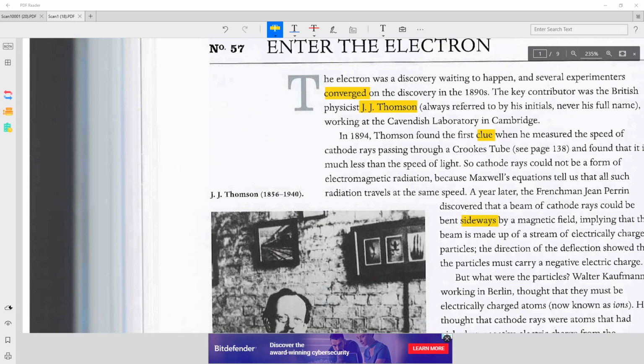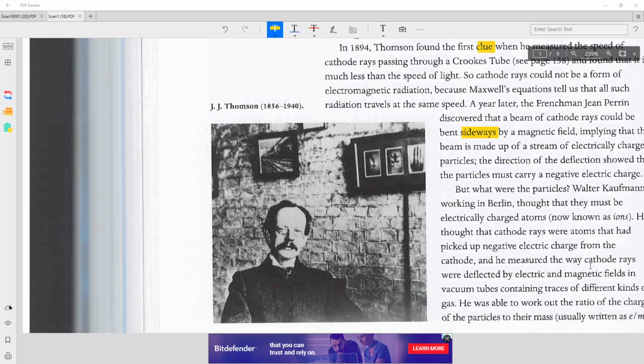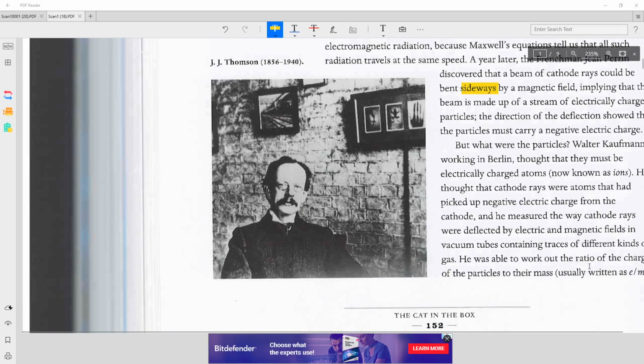A year later, the Frenchman Jean Perrin discovered that a beam of cathode rays could be bent sideways by a magnetic field, implying that the beam is made up of a stream of electrically charged particles. The direction of the deflection showed that the particle must carry a negative electric charge. But what were the particles?